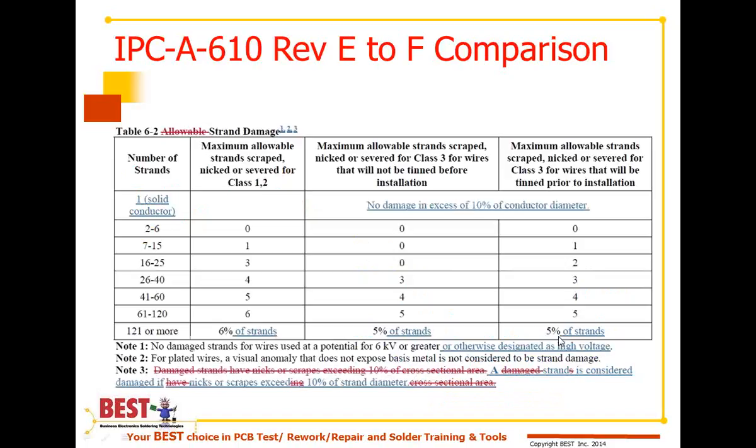We've added into table 6.2, we've deleted allowable and changed it to strand damage only. And it's for all three classes. You've got the notes 1, 2, and 3. If you look down there, there's some changes to the notes, so it makes it a little easier. We've added for the number of strands one solid conductor. The old revision actually stated that you'd refer to a solid conductor. So you do the 10%, just like it's showing there. So they actually brought it over and installed it.